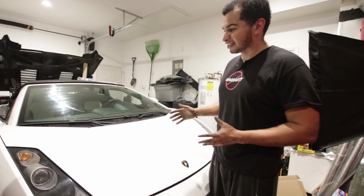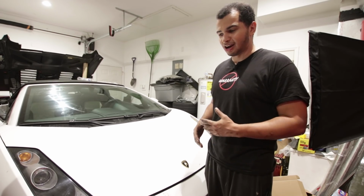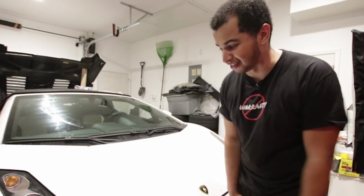So this car is going to go to the dyno in actually a few days, but by the time you see this, it'll already be on the dyno or on its way to the dyno. So I can't wait for that. Very, very nervous. I want all of you to wish me some luck because I think I'm going to need it with this car.